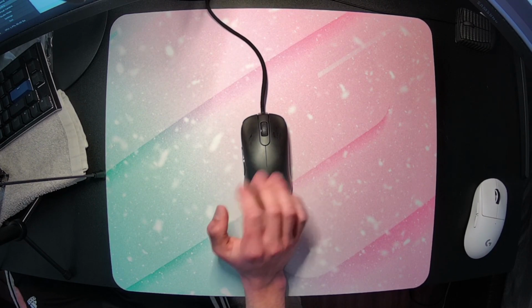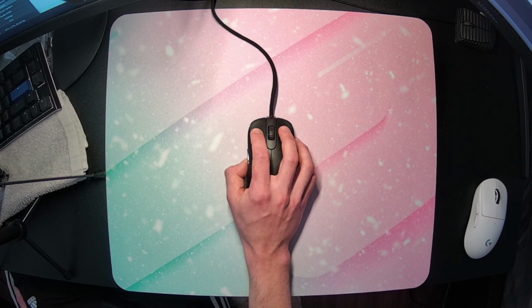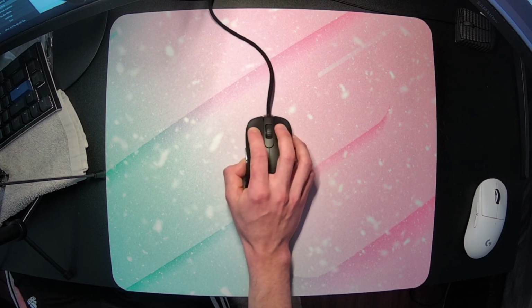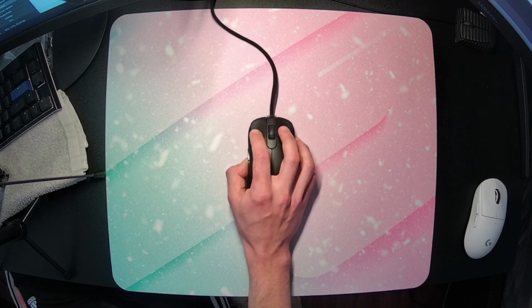And now the rest of the mouse is very high quality as well. The build quality is absolutely perfect and the mouse feels very premium. You'll probably start to notice the theme here because this very premium tank-like hand feel is something that is very important to me, and one aspect that I will always look for in a mouse.